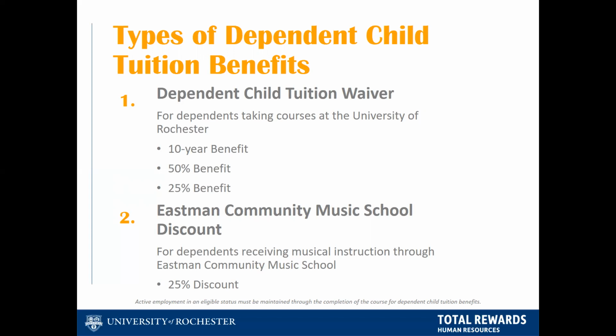In order to be eligible for the dependent child tuition benefits, the student must be within 10 years of their high school graduation date. Active employment in an eligible status must be maintained through the completion of the course for dependent child tuition benefits. These benefits are contingent on the dependent child being accepted into the University of Rochester through the admissions office.